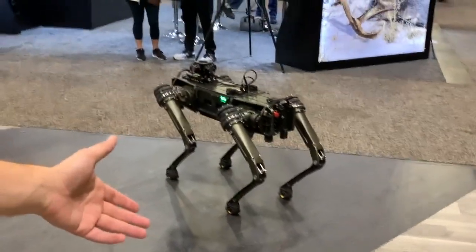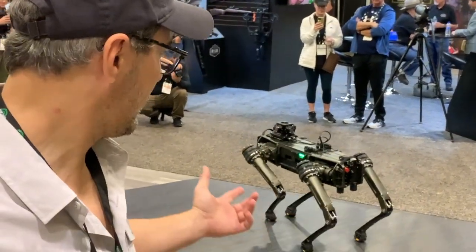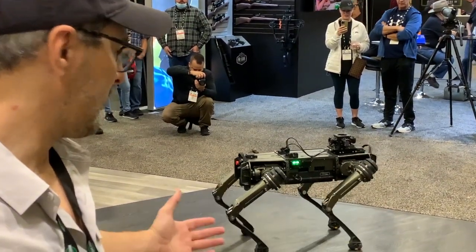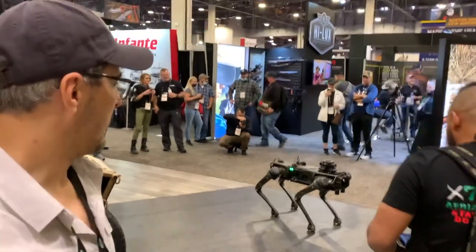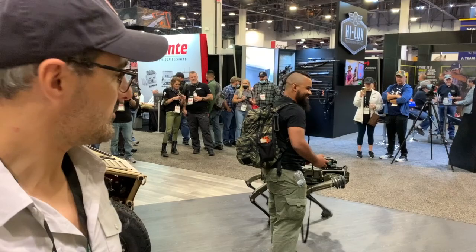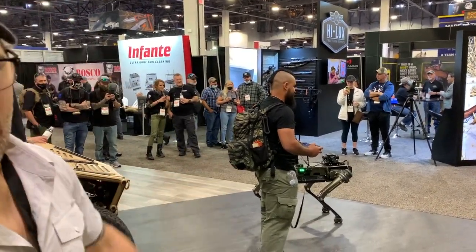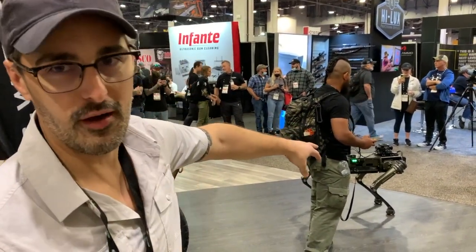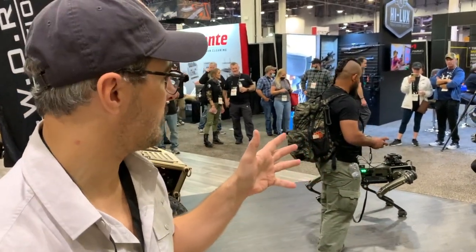Vision 60 robot from Ghost. We build, design, manufacture, and assemble these robots in Philadelphia, Pennsylvania. Ghost Robotics has been in business for about 5 years. You can find us on all social media, Ghost Robotics. And in military application? It's set up right here for persistent security. It's got a quad 640 Boson thermal camera on the top, so it's looking in four directions at once.